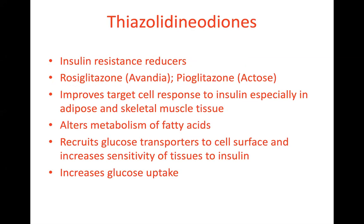Now, there's the glitazones. The glitazones are another group of drugs. Again, several of these have been used. Several of these have had lawsuits associated with them. When these came out, a lot of people were moving away from metformin. People have now moved back to metformin.